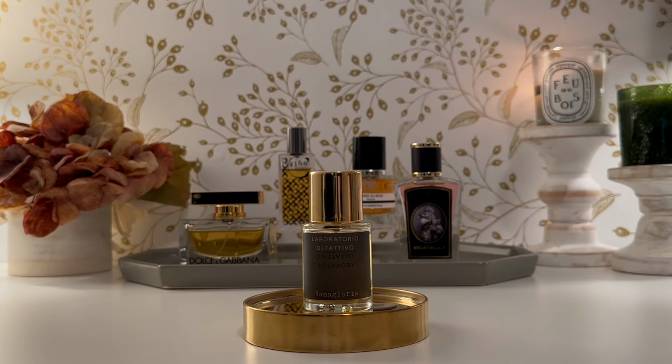So next is this little bébé of Vanagloria from Laboratorio Olfattivo.